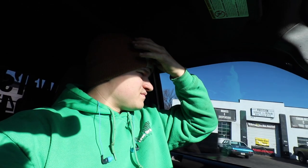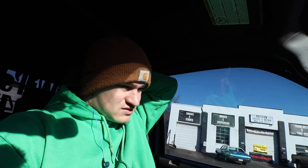Honestly, I would more than likely go with the Windstorm. The Ferris definitely has more power. That's a given, and I'm not really so worried about the power aspect. Wow, y'all really can't see me at all. There we go. I'm not so worried about the power aspect of it, as more of the comfortability and how I'm going to feel at the end of the day.